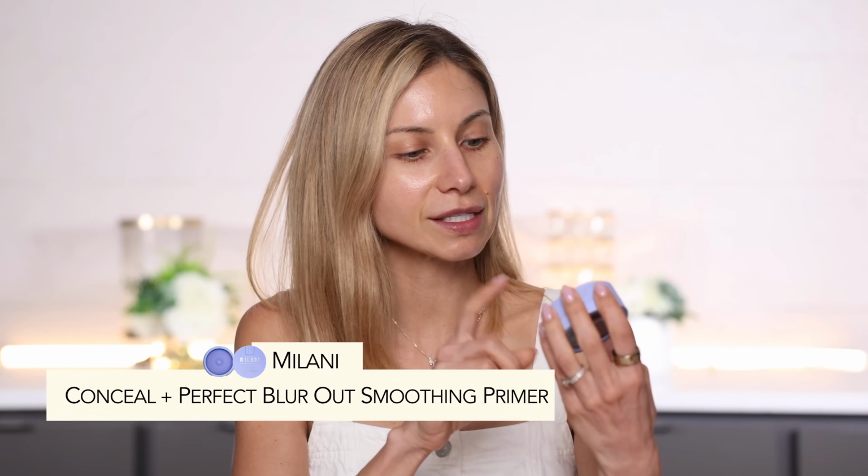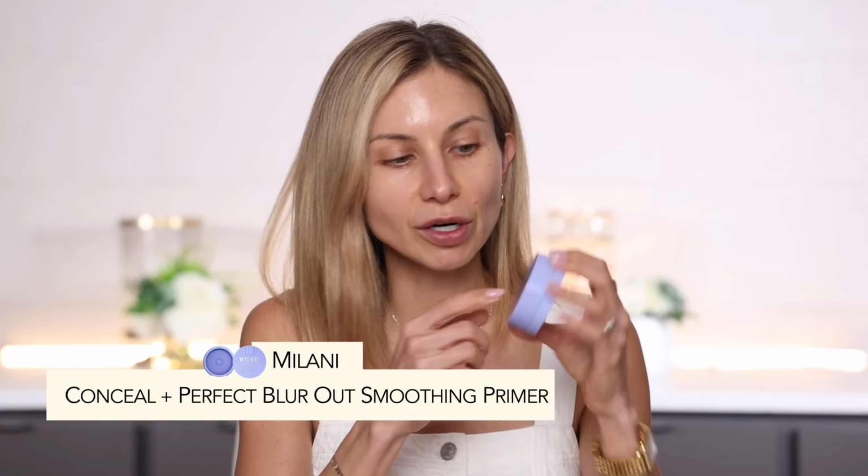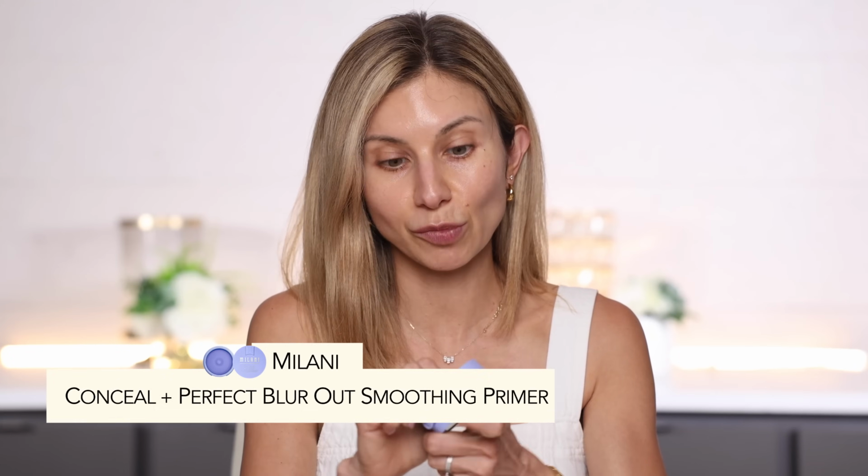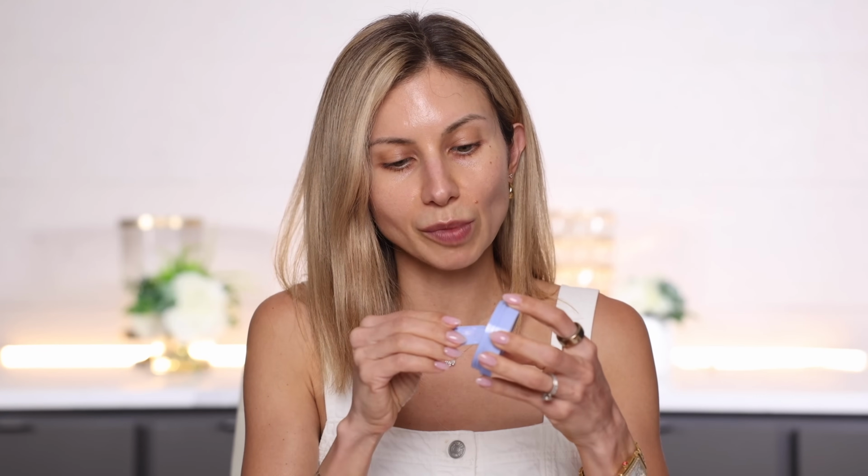We're going to start with the Conceal and Perfect Blur Out Smoothing Primer. Now, Milani this week at Ulta Beauty is an additional 20% off face products. So I'm going to be using a foundation and a concealer and some blush and bronzers from Milani. So I'm going to go in first and scoop out a little bit of this product. You only need a tiny little bit.